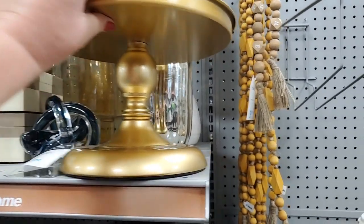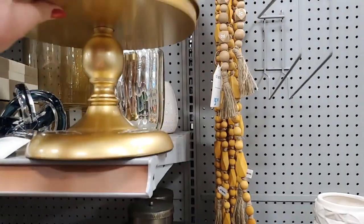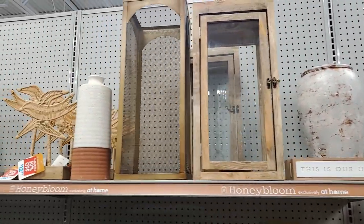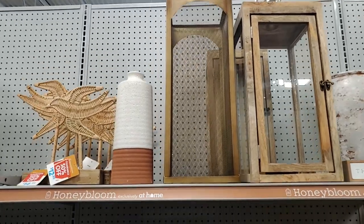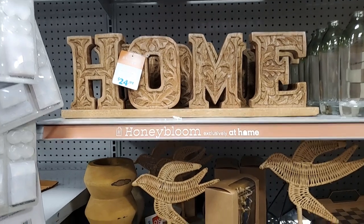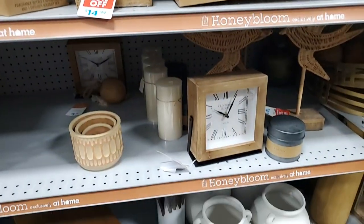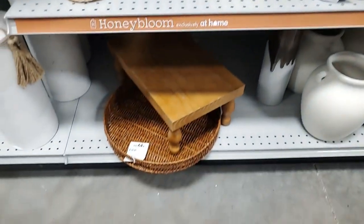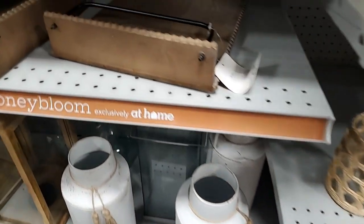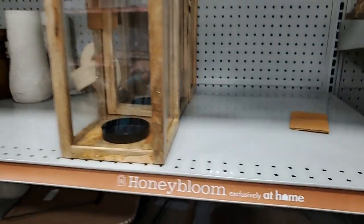How pretty. Look behind it. That big vase. And then look up here. Look at that. Gorgeous. This is like the candle holder I just showed. Pretty. Look at this. $24.99. That could be so pretty for fall, right? These birds are half off, so they'd be $7.50. Clocks. I think they may be marking this stuff down soon. $20 for that little rattan tray. So many pretty things. I think this is a cookbook holder. $14.99. And like I said, they're marking things down.